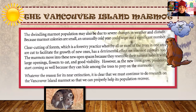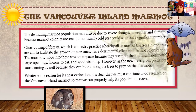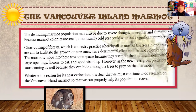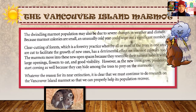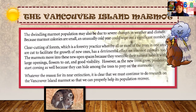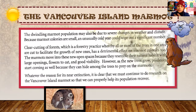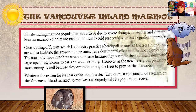Clear cutting of forests, which is a forestry practice whereby all or most of the trees in one area are cut to facilitate the growth of new ones, has a detrimental effect on marmot colonies too. The marmots move into these new open spaces, okay, because they resemble their natural habitat, which has large openings, flowers to eat, and good visibility. However, as the new trees grow, predators start coming as well, because they can hide amongst the trees to prey on the marmots, okay? You see here, right? The predators are there all the time, especially, right?